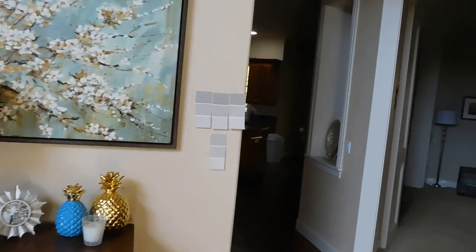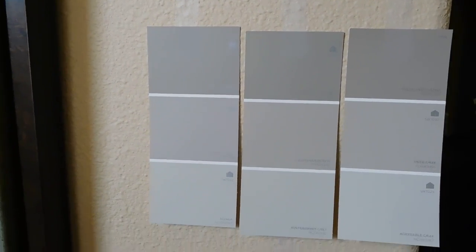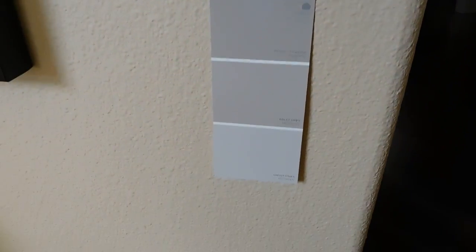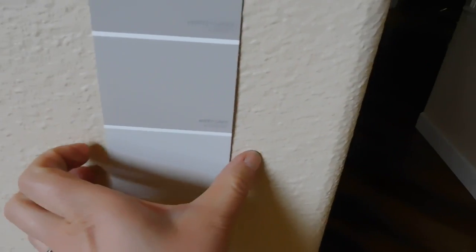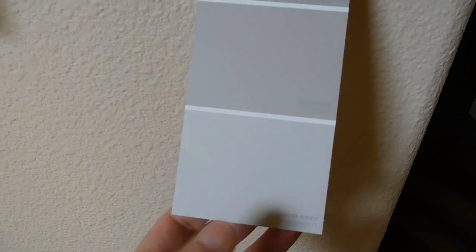And I am working on picking paint for all the different areas. So most of the painters that I've gotten bids from prefer Sherwin-Williams paint. So that's where we're probably gonna get the paint from. By the way, this is what I had in the old house. I don't think it looks right for this house. Ghost pines, if you were ever wondering what was on my walls in the downstairs, that was it.